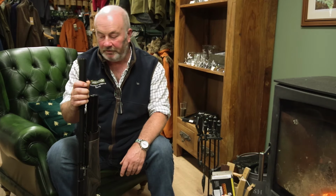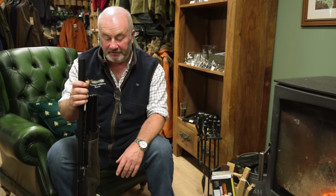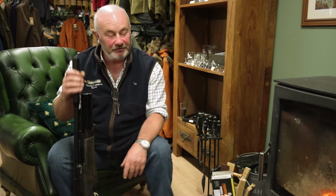But you do get a lovely crisp trigger pull, almost silent. It's one of the things with these guns and all the quality PCPs. People almost think there's something wrong with the gun because it's so quiet, and if they've been used to a Springer, they buy one of these. We've had people phone up and say that it's not making any noise. Is there something wrong with it? And obviously it's not. We just say it's how good the gun is.